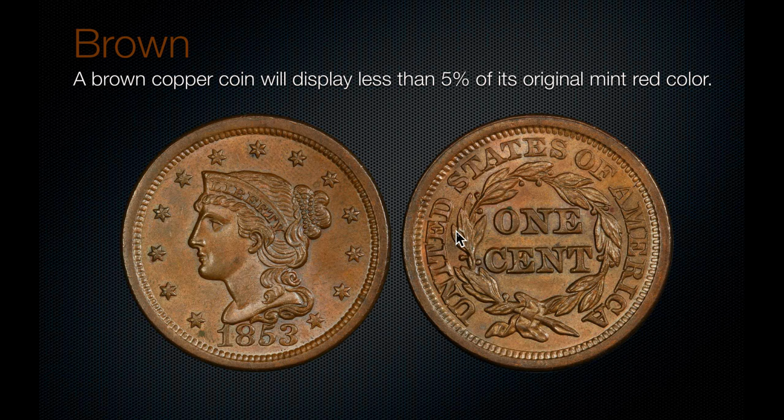And in the actual class, we show examples of 3 or 4 types of large cents. Indian cents, Lincoln cents, and 2-cent pieces are all shown. So this was just one example of one coin to give you a preview.